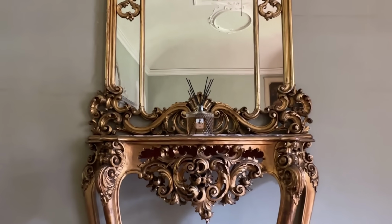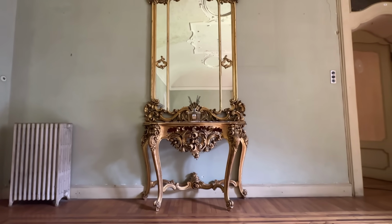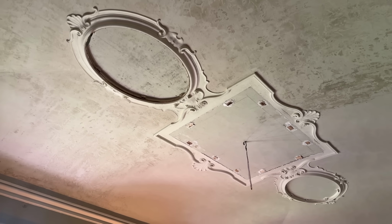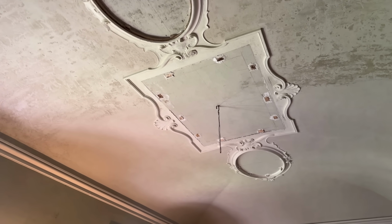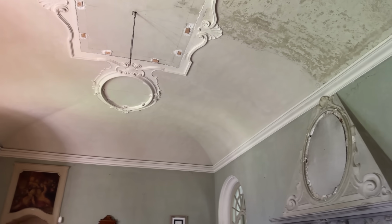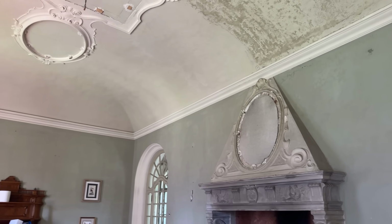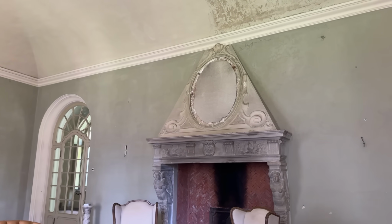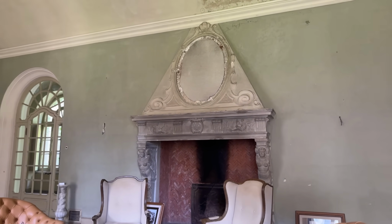And with this stunning 3-meter Baroque mirror and console now in place, I actually want to take a moment to talk about the artwork that has been stripped from this palace. Arguably, as I mentioned in my previous video, something amounting to vandalism, but it is something that we have to figure out how to accommodate with our restorations going forward.